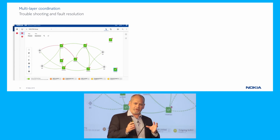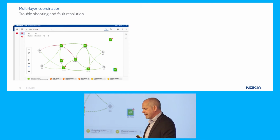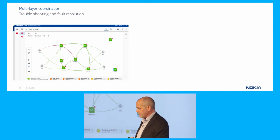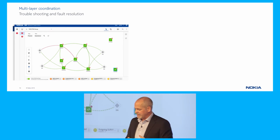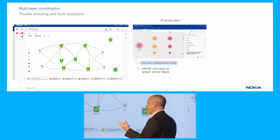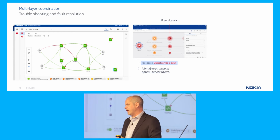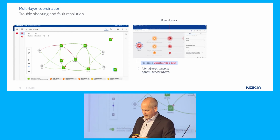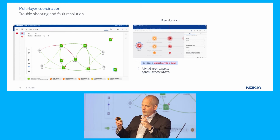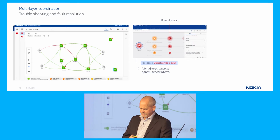Those are operational planning advantages of having visibility into the two different layers. But of course, we also want to deal with faults, and we want to deal with them quickly and efficiently. Let's say at the IP layer, somebody notices my IP service is out. You want to know very quickly what caused the outage, so you can address it and get your customers back online. With these layers together on a common software platform, we can correlate an IP service outage with what is ultimately causing it.